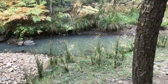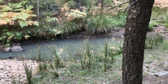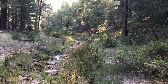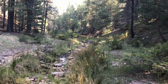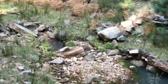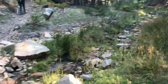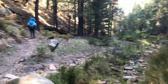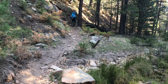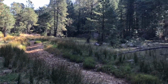So we probably haven't gone a mile yet, and there's a little bit of water here. Not sure if it's drinkable, maybe if you filter it. So we're crossing a creek here, the same creek where we saw that water a bit ago. Not sure if this is drinkable with a filter or water tablets. Anyway, we don't need it. Just thought I'd mention it in case you were out here and you needed water. This is about a mile from the parking lot. Nice little meadow.